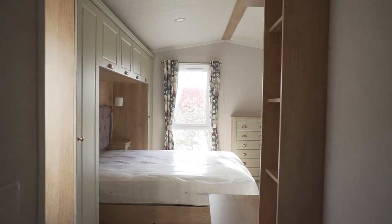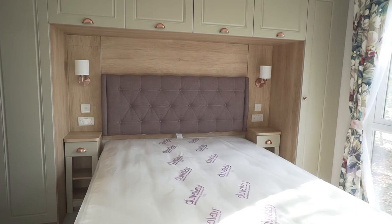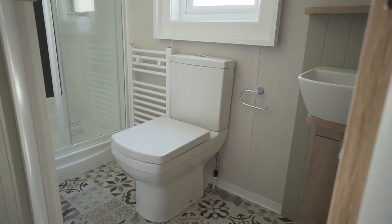The breathtaking master bedroom never fails to impress, with plenty of storage, including overhead and underbed storage. This spacious, well-designed room also has an ensuite.